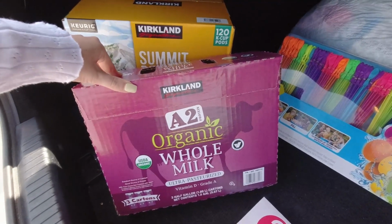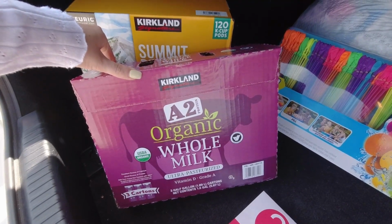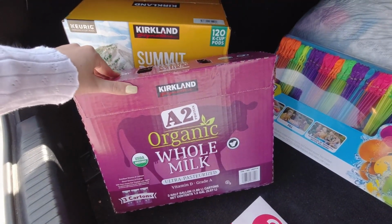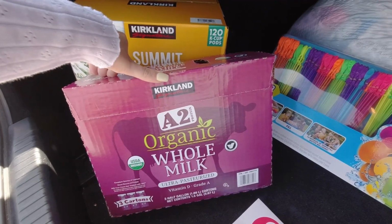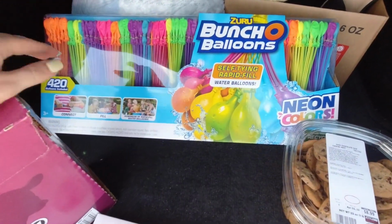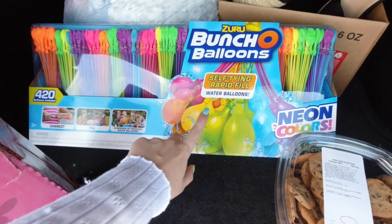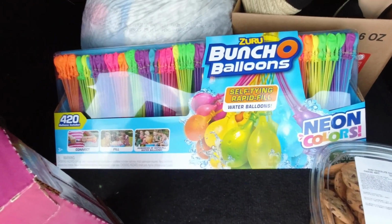But even still, I don't know. Maybe that's not still cheaper than the organic milk at the grocery store, because a gallon at the grocery store is like almost $8 where I live. I don't know. I can't math right now. I got one of those bunch of balloon packs for the kids just to bust out whenever they're bored.